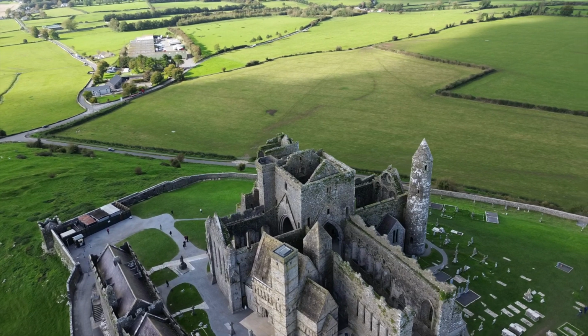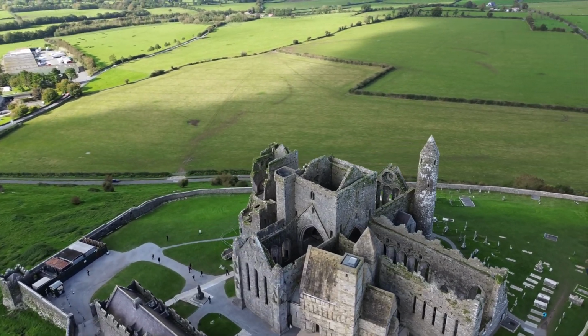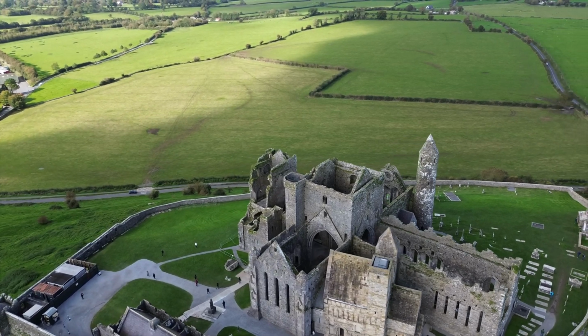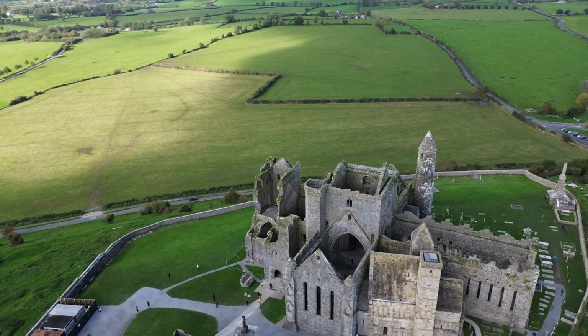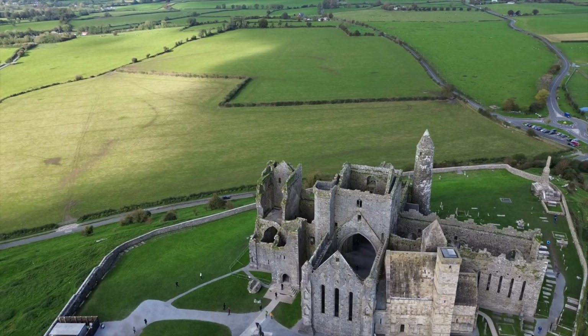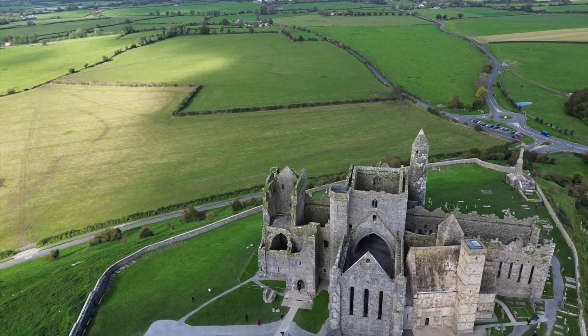In 1101, the King of Munster, Muirchertach O'Brien, donated his fortress to the church. And as you can see, the building is absolutely amazing. And I can say the Celtic art and medieval architecture are some of the best to be found anywhere in Europe.